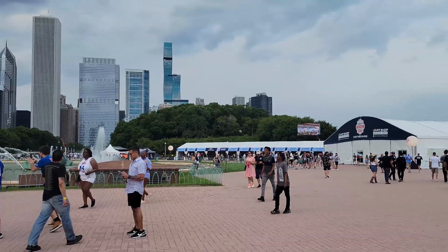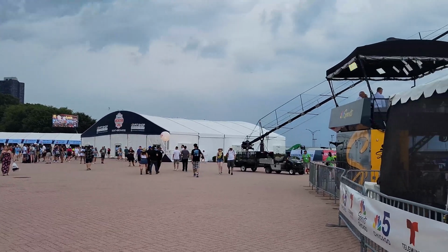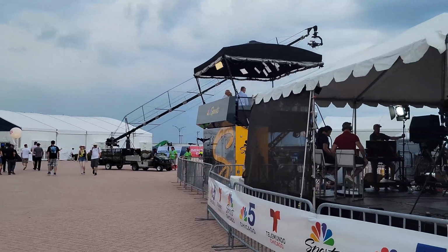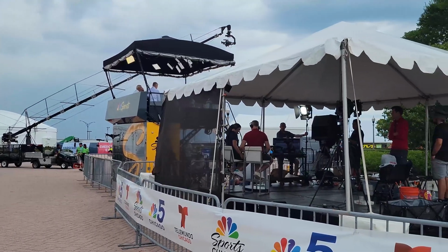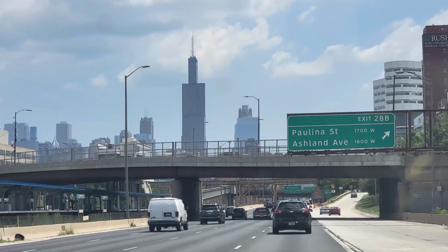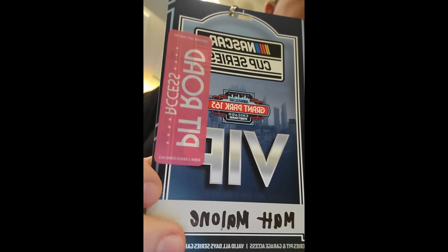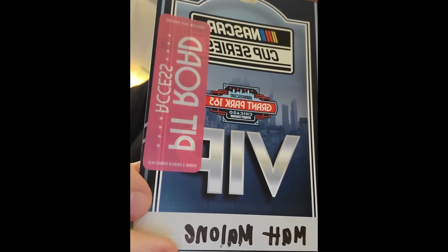Beautiful downtown Chicago. I went Saturday and Sunday, saw some Xfinity racing Saturday, saw some of the Cup racing on Sunday. The Sunday race got rained out, but made my way on over. I'm only about an hour and a half out from the city. So I went in there representing iRacing with the cap. Got my VIP tickets. Huge shout out to NASCAR for sending me out.